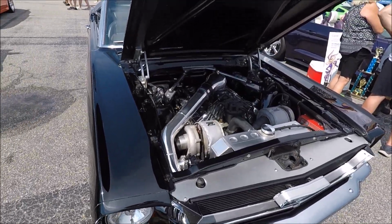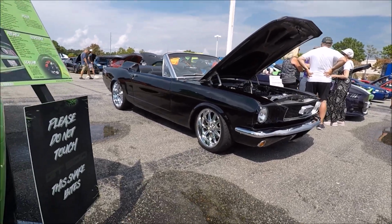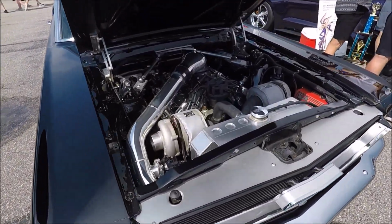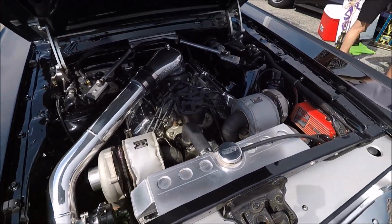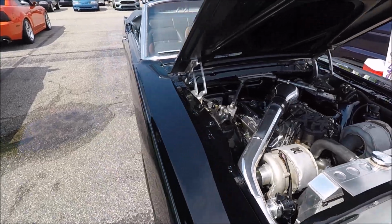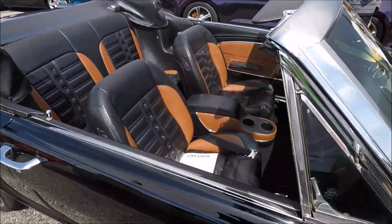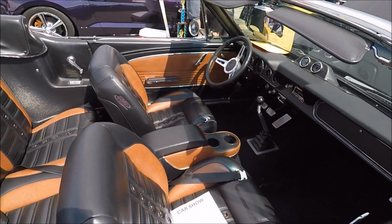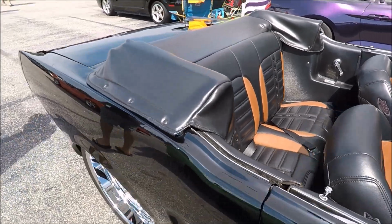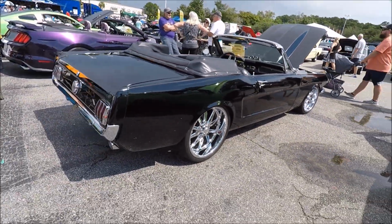Well, I was drawn in because of the stance. That car is slammed. I love it. But that gets your attention too. Two snails. Wow, look at the interior on that. That interior is nice. Oh, I love this one. Yeah, boy.